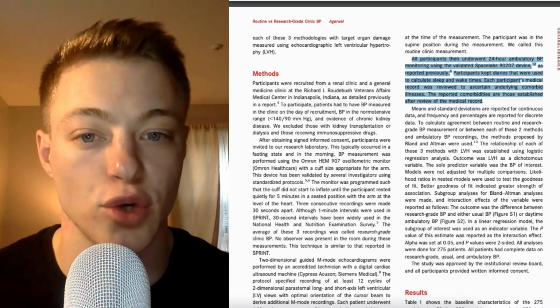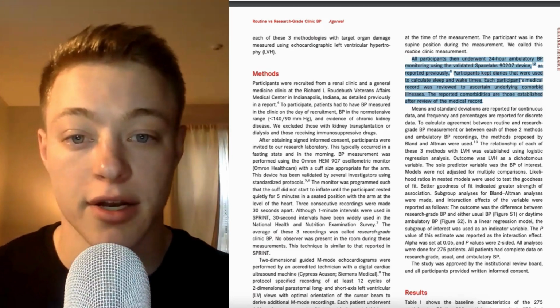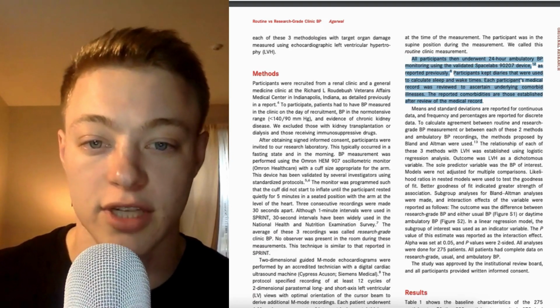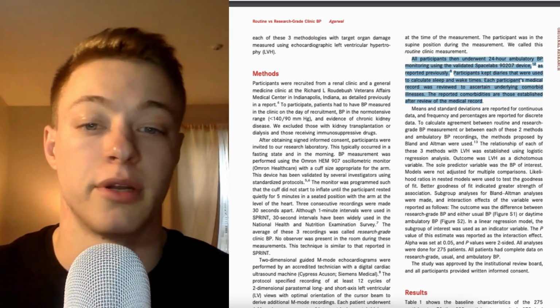And then after this, they had one additional blood pressure protocol, which was a 24-hour ambulatory blood pressure monitoring device, which, as I understand it, they keep on them for 24 hours, just like the name implies. And the blood pressure cuff will intermittently continue to measure their blood pressure over time. Quote, all participants then underwent 24-hour ambulatory blood pressure monitoring using the validated SpaceLabs 90207 device as reported previously. Participants kept diaries that were used to calculate sleep and wake times. Each participant's medical record was reviewed to ascertain underlying comorbid illnesses, end quote.